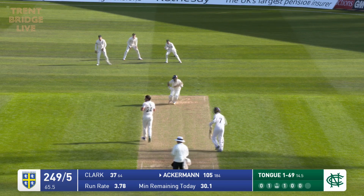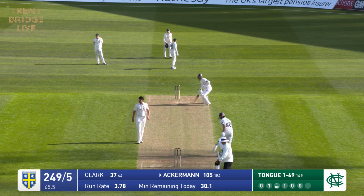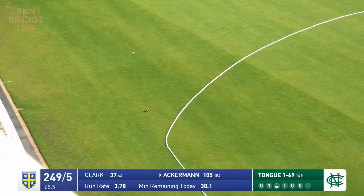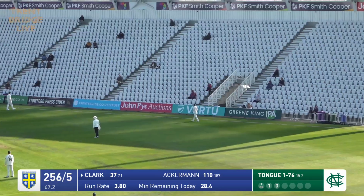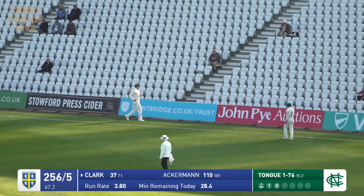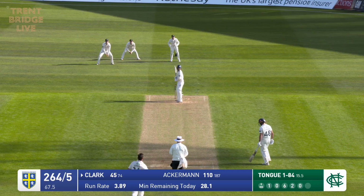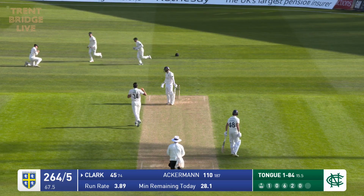This isn't Matt Montgomery. What, bowling? Chasing. This is 4 runs, I know that much. Ackermann driving. Well, he is playing. And that's a swept 6 up to the back of the stand by Clark. Effortless. It's a short boundary. Last ball of the 68th over. Tong. And that's an edge and it's gone.